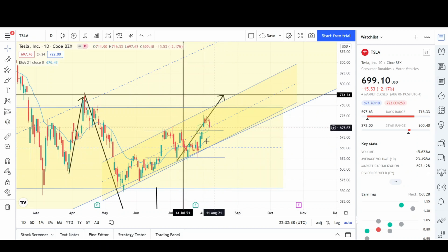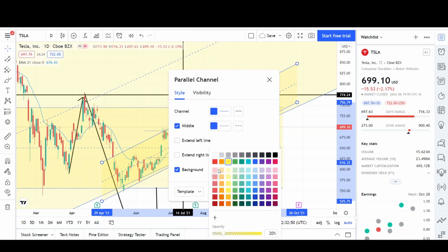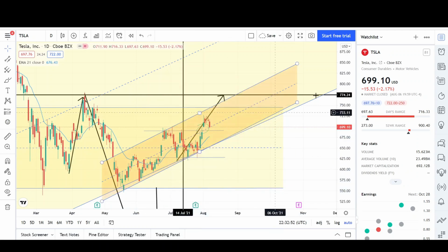But it looks like there's a lot of signals telling me the trend will continue higher. We got the EMA pointing up now, acting as support. We got the small channel right here. I'm going to change the color to show you guys how it looks different from the bigger channel that's working up. So we got the smaller channel working up and the bigger pattern that's working up. So there's a lot of reasons for price to continue higher, and we can still meet this measured move.